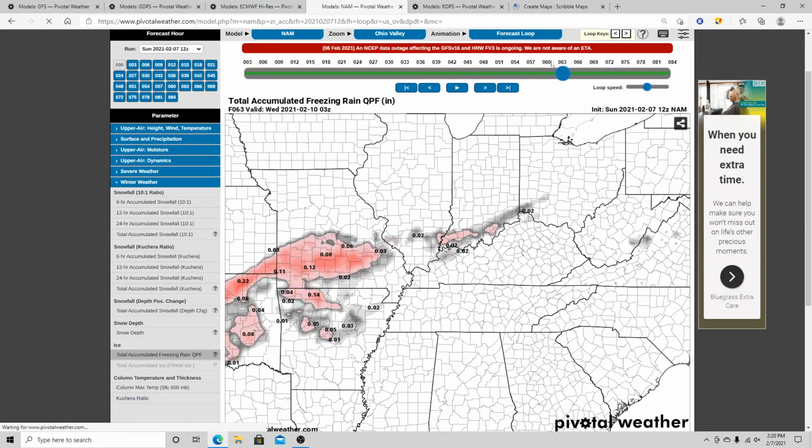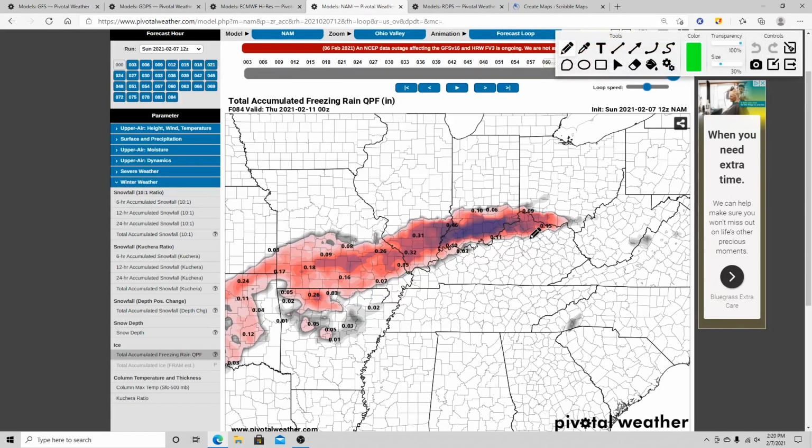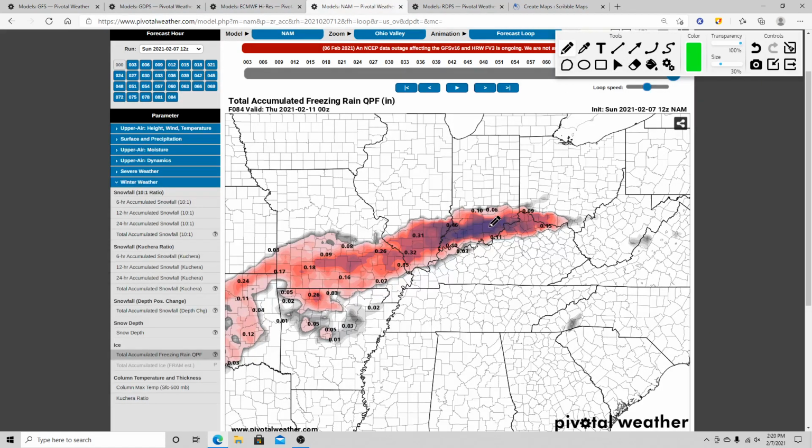It's getting these multiple rounds of ice here, which you can see here by the NAM, which is still freezing rain in some of these regions here. You got spots up to really over an inch, half an inch of ice in some of these spots here. So a decent amount of ice could be coming for these regions here, which I've seen some of the latest ice forecasts for this event here.